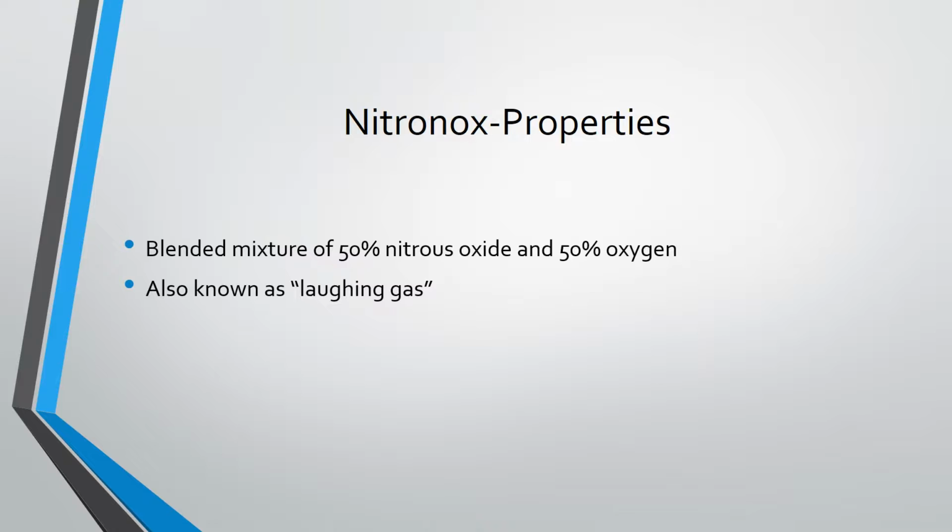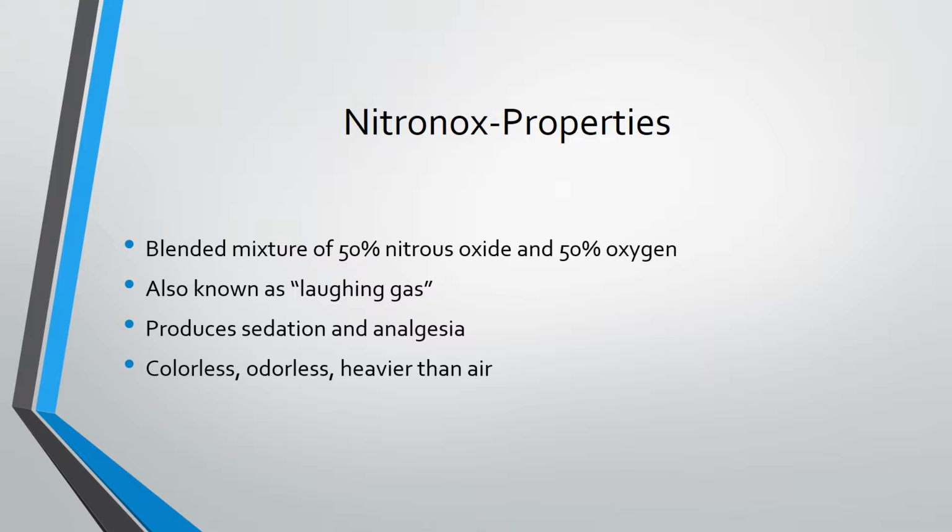So when we're telling a patient what it is that we're going to do for them, using the term laughing gas may help. Its intended use is for mild sedation and analgesia. The gas is colorless, odorless, and heavier than air. It's non-explosive and non-flammable.